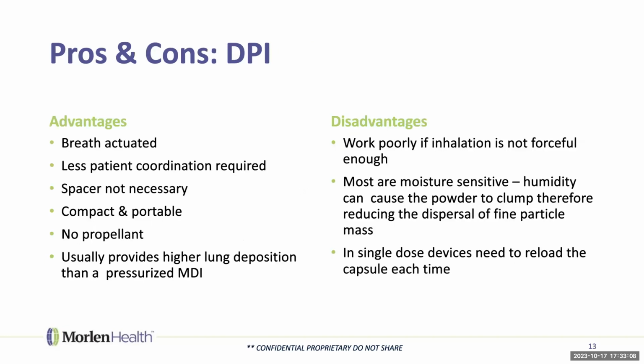Pros and cons of the dry powder inhaler: it's breath actuated as an advantage. Less patient coordination required. You don't have to coordinate it, right? Because you are just piercing the medication capsule, and then you're breathing in whenever you're ready. The spacer is not necessary, so it doesn't add that bulk.